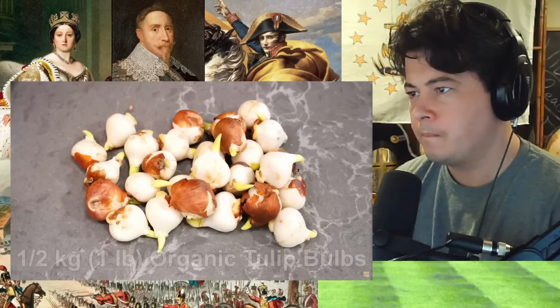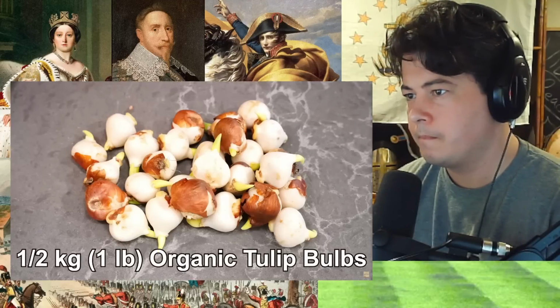Any vegetable oil will work. I used rapeseed oil because that would have been common in the Netherlands at the time, and 1/2 kilogram or 1 pound of organic tulip bulbs. And they do need to be organic because most tulip bulbs are sprayed with a lot of pesticide and you don't want to be eating that. And finding them, even any tulip bulbs at this time of year, can be quite difficult. I had to go to several different garden centers just to find some.